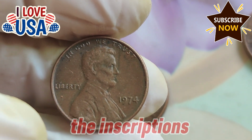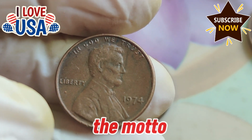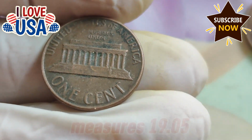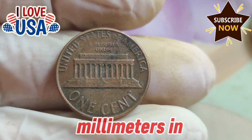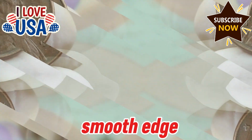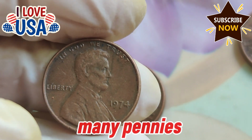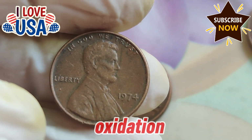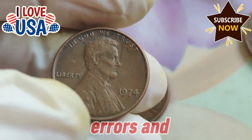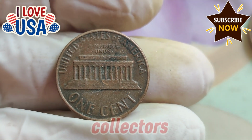Surrounding the memorial are the inscriptions "United States of America" at the top and "One Cent" at the bottom. The motto "E Pluribus Unum" sits just above the memorial's columns. Physically, the coin measures 19.05 millimeters in diameter, weighs 3.11 grams, and has a smooth edge. The copper composition gives it a rich reddish-brown hue, though over time many pennies develop a darker patina due to oxidation. This coin was struck with high precision during the era, but some rare minting errors and varieties made certain examples stand out and become highly sought after by collectors.